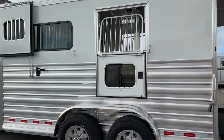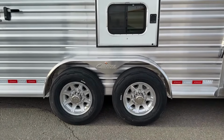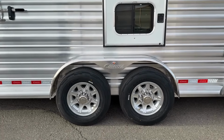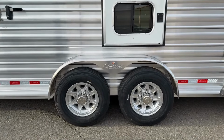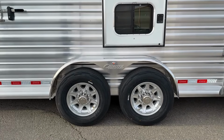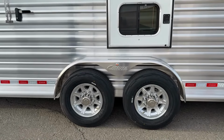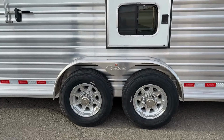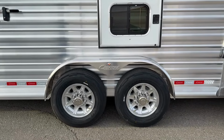Now, axles. So we have two 7,000-pound axles. Again, this is that air ride system I was telling you about. So this guy here, let's talk about brakes and tires and wheels, and then we'll circle back to the air ride. So electric brakes on this guy. So you need an integrated brake controller or aftermarket. We could help you out with that. 17.5-inch wheels, aluminum spoke with an 18-ply tire.